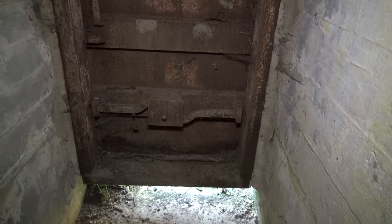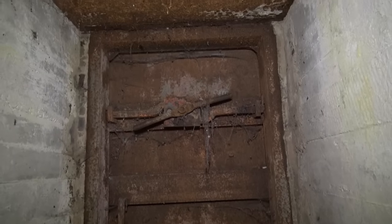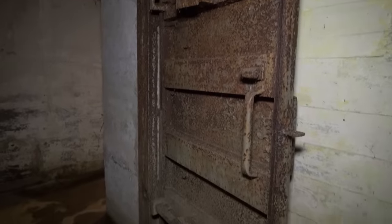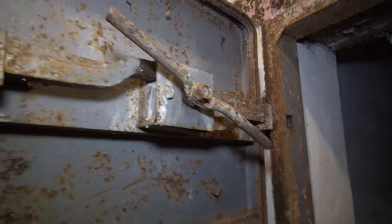No more imagining steel doors. Here they actually are. That's amazing. How are these still here? And all of them. And in a country that has a proclivity for appropriating metal, steel, door, metal, anything metal.